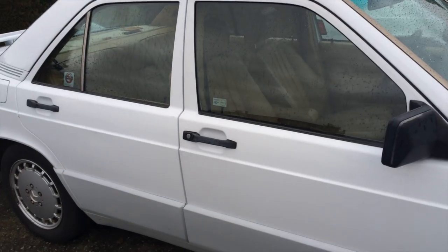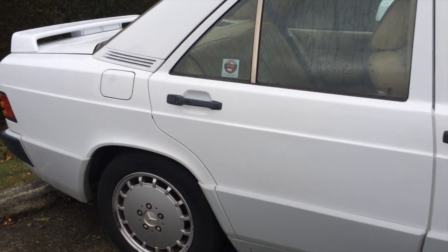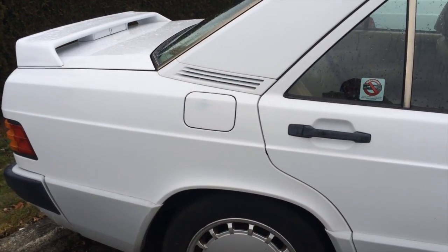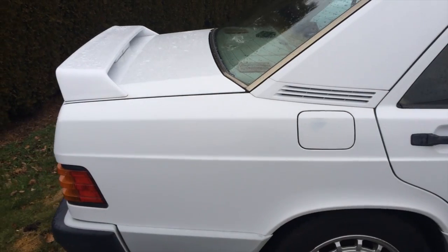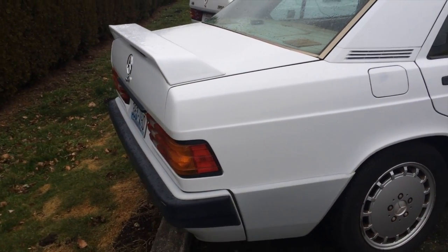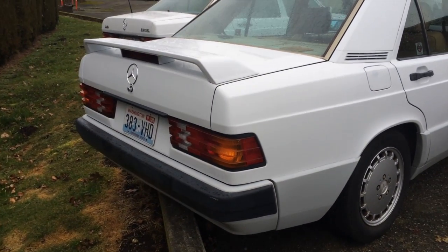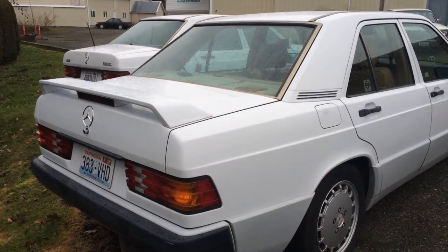But overall, this is a pretty nice car. And coming down the side now, I see some more imperfections. Another scuff on the gas cap, and now we're kind of coming around to where you see the big difference. On the back of this car, he's got the 16 valve style spoiler, and that makes it look pretty good. I like the spoiler on these cars.